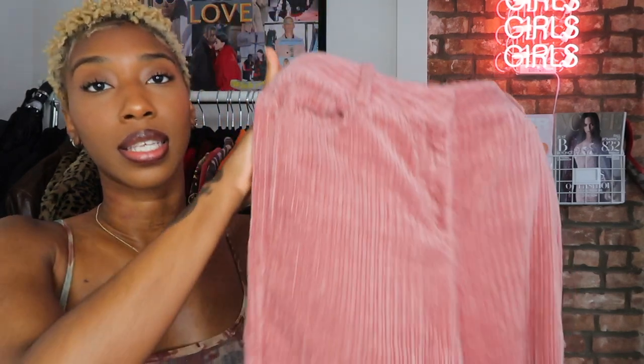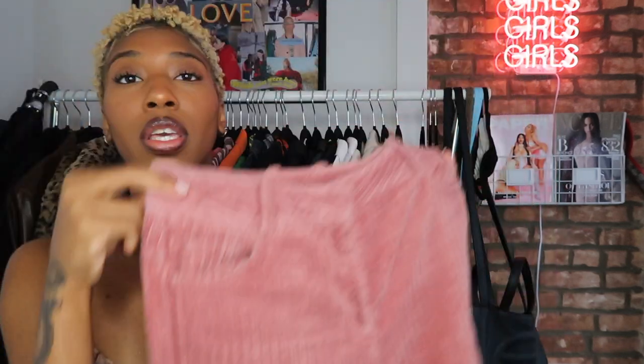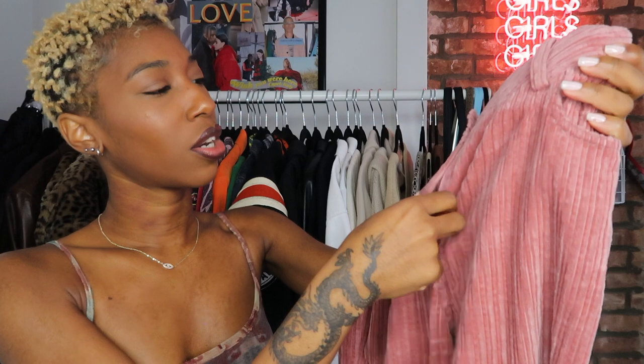So the next item that I thrifted are these Celine corduroys. They are so cute. These are really to die for. I was already looking for a pair of corduroys, and the fact that I just found these makes me so happy, because I was just expecting to purchase a pair of black corduroys or white or brown.